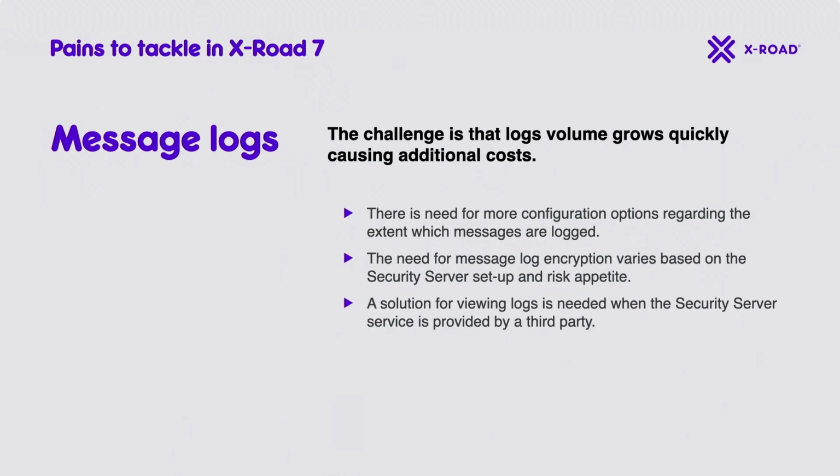Then the message logging, the current challenge is that the logs volume is growing quickly, which is causing additional costs for the ones that are using message logging. So in the next versions, we need more configuration options regarding the extent the messages are logged. And there is also a need to find a solution for viewing logs when the security server service is provided by a third party.